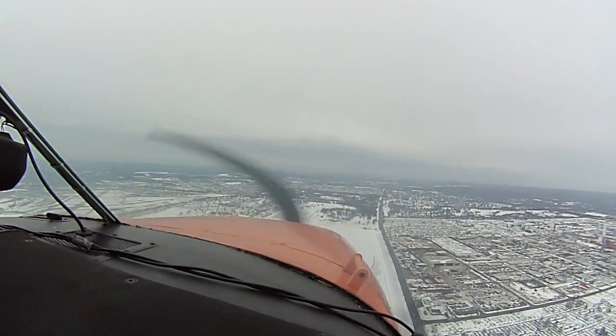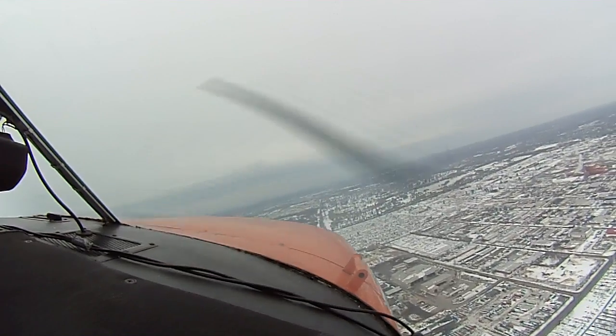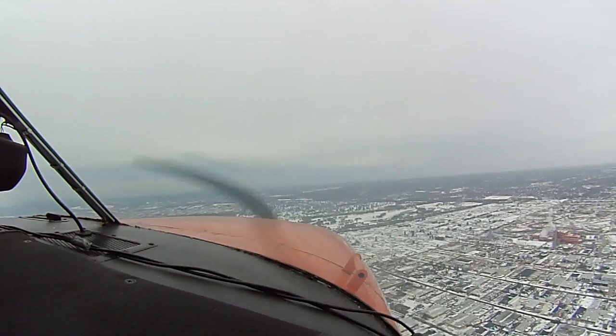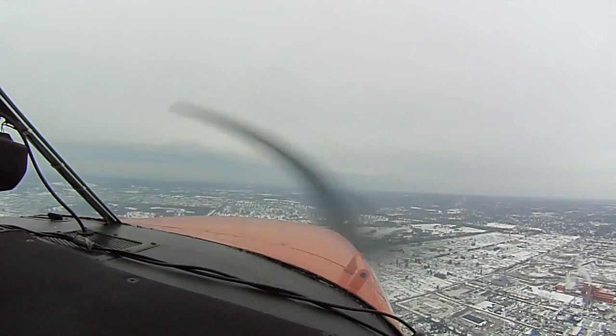The runway is just off to your left there, you see? Yep. See that nozzle flyers right there? There you go. That's your left crosswind. One Romeo Mike's on the left downwind, runway 19. One Romeo Mike, runway 19, clear to land. Clear to land 19, One Romeo Mike.